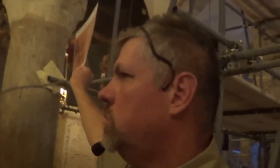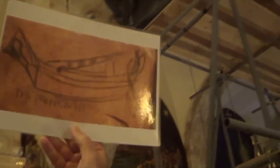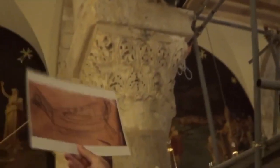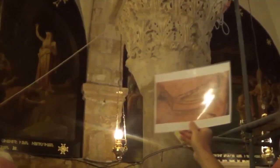Okay? This is it. Oh, wow. With an ancient Latin inscription underneath it. So what it is, it's of a ship. That's Golgotha, and it's pointed this way. It's pointed away from Golgotha on a stone face down there. And here's what it says. You ready?